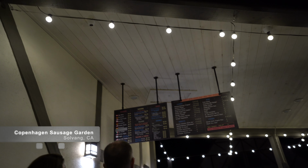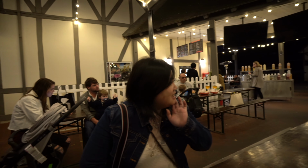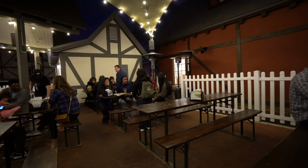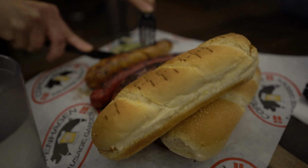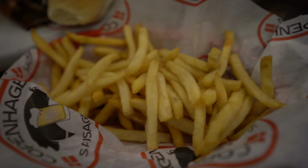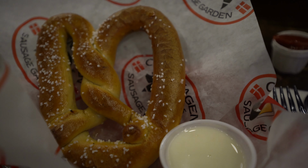Now, I would say that it would be really cool to see this place during the daytime, but during the nighttime they have all the lights on, which is really cool. We decided to come down to the Copenhagen Sausage Garden, and we got to try one from Denmark and two from Germany. We had a currywurst and a bratwurst, and then we also had a rødpølse, and all of them were really good. We also got a schnitzel with a mushroom gravy, which was really nice. As far as I remember it, that's a Jaeger schnitzel, but they just called it schnitzel. It was overall really good, a little pricey, but a really good meal, so I enjoyed it. We also got a pretzel and some buns on the side.